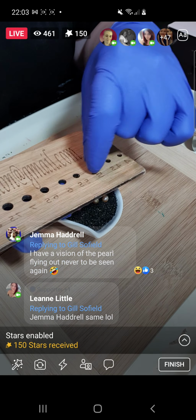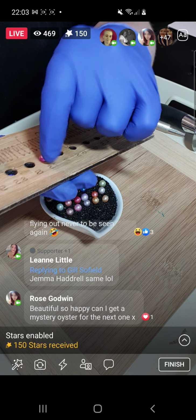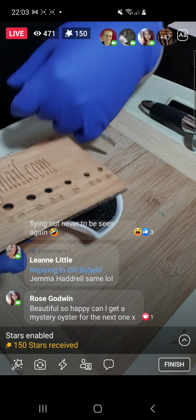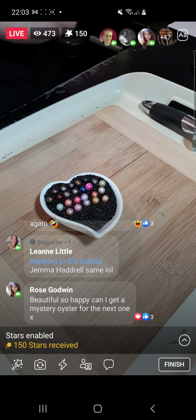Two-tonal purple is not a 5, not a 5.5, not a 6, not a 6.5, not a 7, not a 7.5. He's an 8. And the pink is not a 5, not a 5.5, not a 6, not a 6.5, not a 7, not a 7.5. He's an 8. So your smallest is a 6.5. Your largest is an 8.